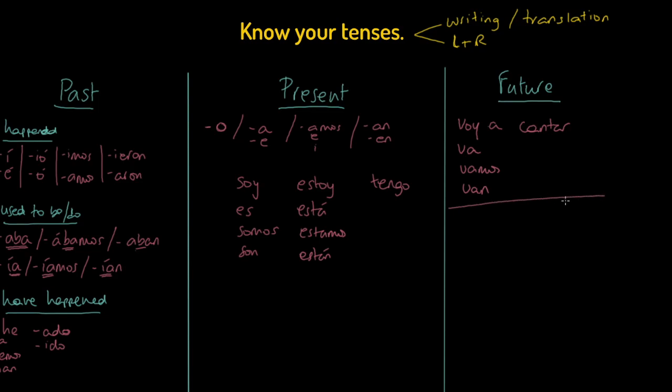But then there is the other form of the future, which is the one with the ending. So for example, from cantar, okay, from cantar, I would say cantaré. So the é ending like this, with an r in front, so with the full infinitive in front. So cantaré, I will sing. Cantará, he or she will sing. Cantaremos, we will sing. Cantarán, they will sing, okay?